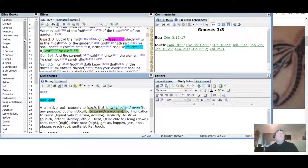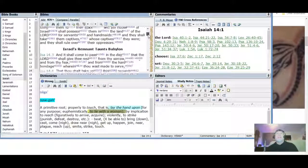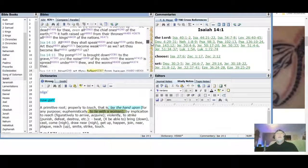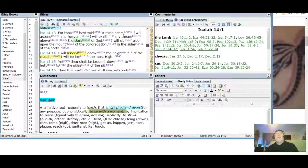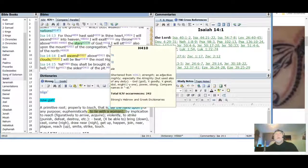I'll go to Daniel 12 to give you an example. Daniel 12. Oh, you know what, let's do Isaiah 14, because this is where Lucifer says he will arise above the throne of the Most High. Okay, so here we go. How art thou fallen from heaven, O Lucifer, son of the morning? Here it is. I will exalt my throne above, look, the stars of God.